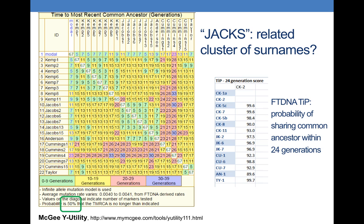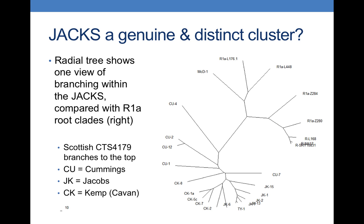I compared the most central Kemp against other Kemps: very high, 99% probability. Against Jacobs, a bit lower, but still very high, 96, 97%. And against Cummings, even coming in around 90, 92%, so a bit more on the border, suggesting further back, but still implying that there is a common ancestor who may have been living around the time of the adoption of surnames, just before or around that time anyway.